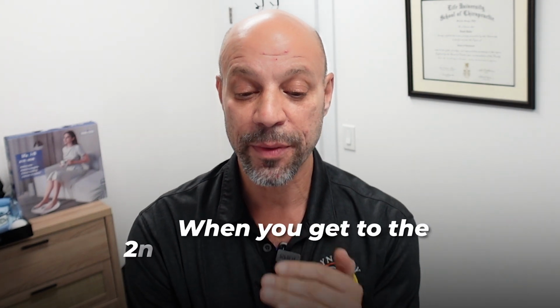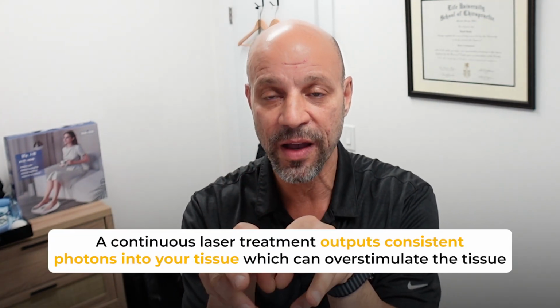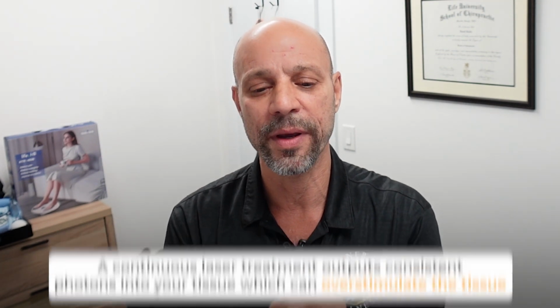When you start getting the second and third level, that becomes a continuous laser. And what happens with that is typically then the laser is constantly shooting photons into that area, and you can overstimulate tissue if you don't know what you're doing and you don't know how long to treat. So in that regards, they don't give you tons of information. That's something I think you need to learn, how many joules per area. It all depends on what areas you're treating, the power output of the laser. So that's why I think the super pulsed is nice for the lay person and also doesn't overstimulate the tissue.